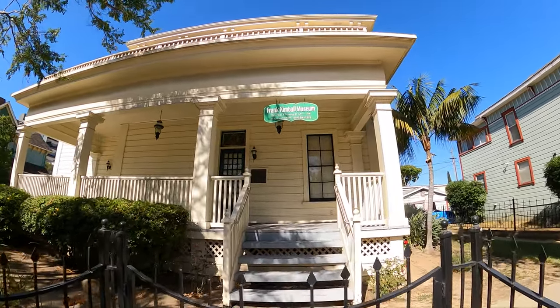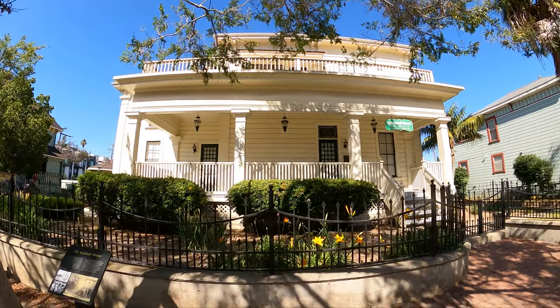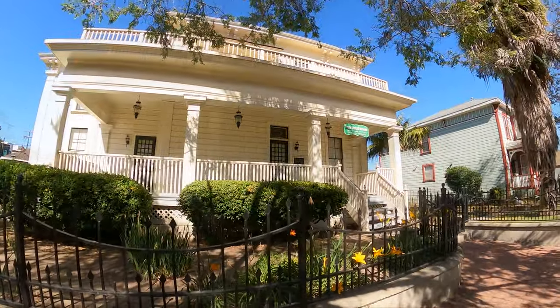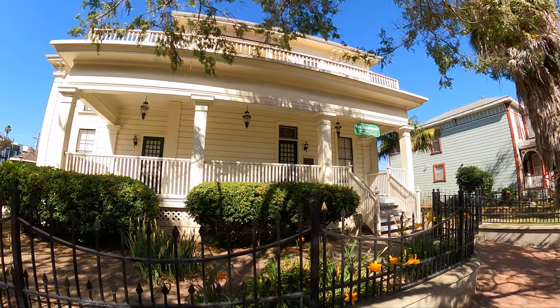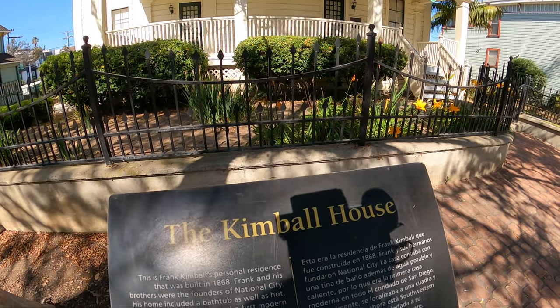Of course, this house is a museum, Frank Kimball Museum. So we just missed it. Apparently they're open for visitors on Saturdays and Sundays, 11 to 1 p.m. And his home included a bathtub as well as hot running water, making it the first modern house in the entire county of San Diego.